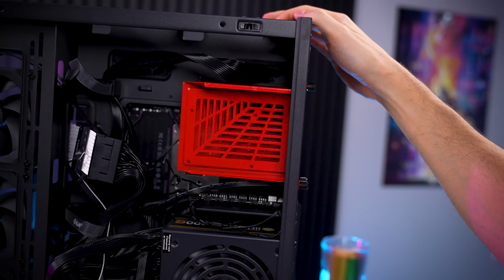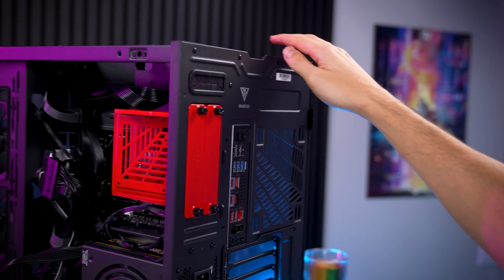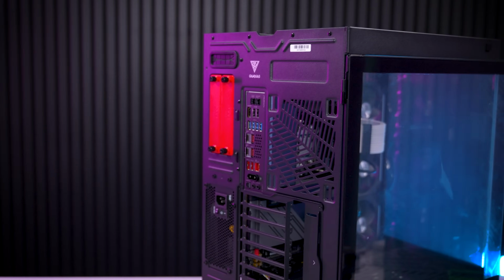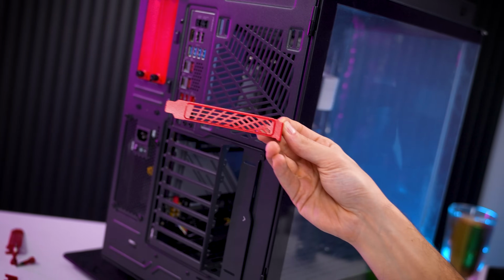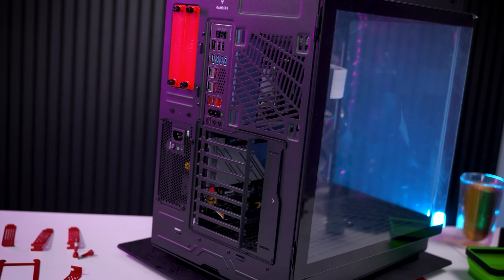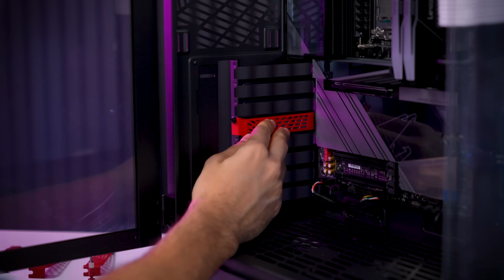All right, I'm digging it. I'm digging it, very cool. Just enough red to where it pops out from the back. And once I start adding in the PCI brackets down here, oh, it's gonna be so balanced, just like how everything should be.